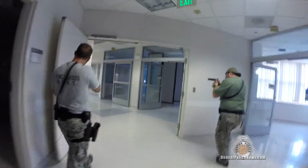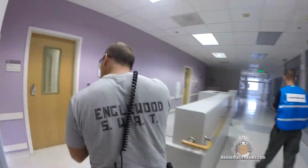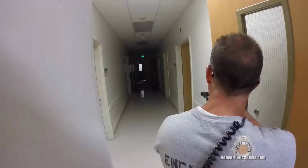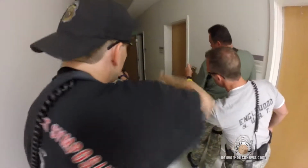The exercise is critically important. To bring 50 different agencies from across the metro area together, really, this is about preparedness. You have to get the training and then practice that training. There's a device inside of room 378. It's not a question of if, it's a question of when. We got a hostage situation here. When it does happen, if you're not even somewhat prepared, it's really going to be a soup sandwich for you.